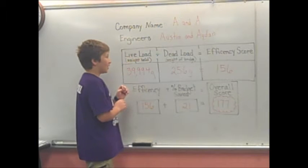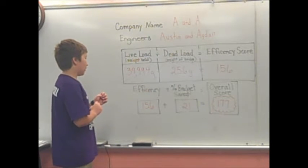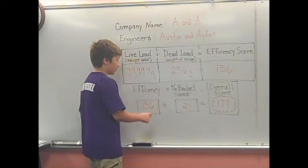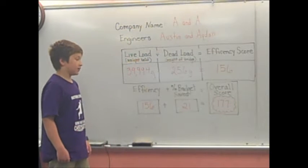56 grams. Our efficiency score was 156. Our efficiency score plus our budget saved equals our overall score, which is 177.